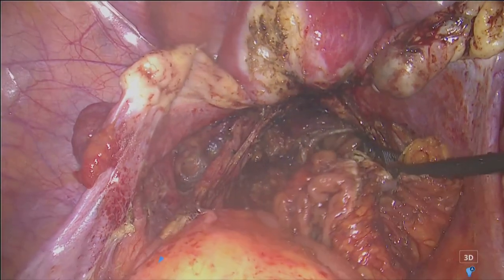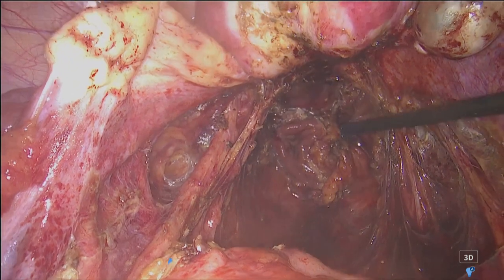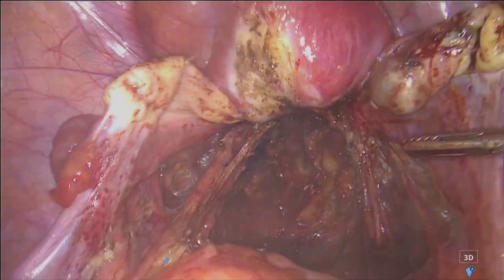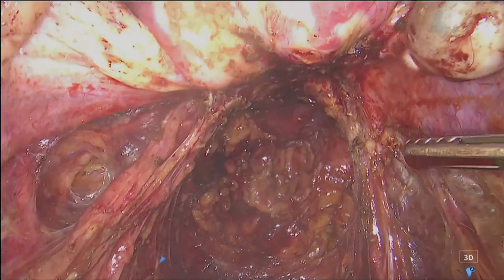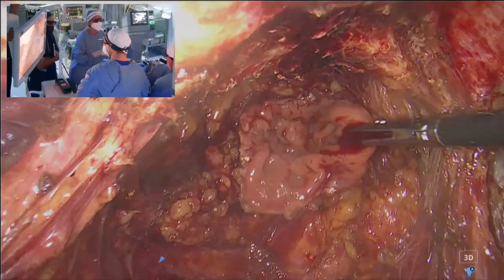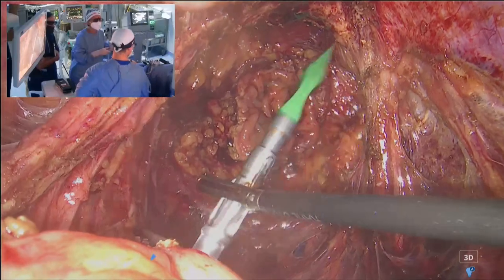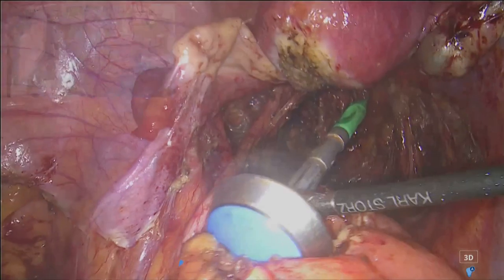Okay, I cut the nodule and I go outside very, very gentle with the nodule through the rectum, and we remove this part. Then we go inside with the circular stapler anvil. We decide to use a 29, and so we go inside with the anvil and the spike.